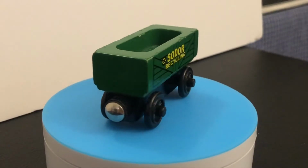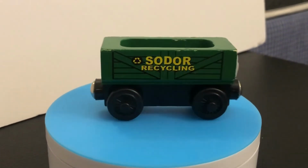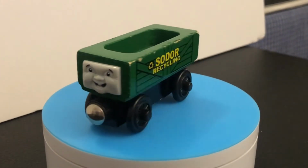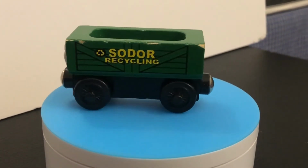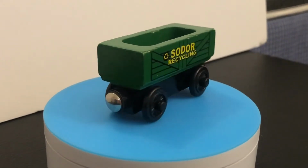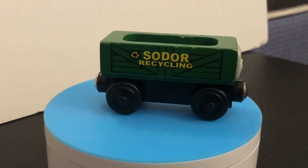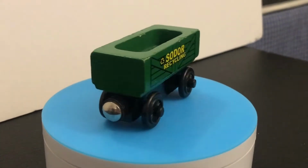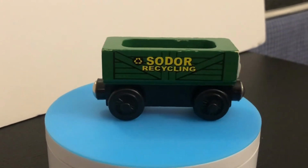Next up is a pretty good wooden railway item, the recycling truck. One thing that Wooden Railway does that I like is the amount of rolling stock. Most of the trucks they make are pretty good and have a good amount of detail. I really like this one. The face is really nice and the side details are pretty good too. I think this came with a cargo piece, but I don't have it.